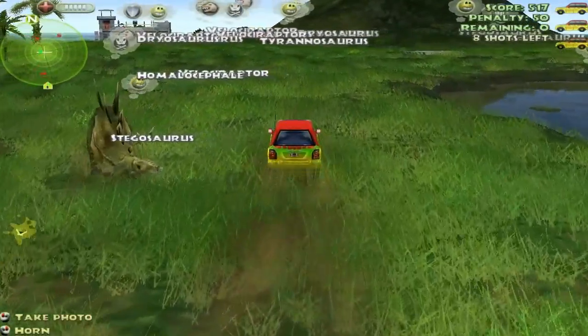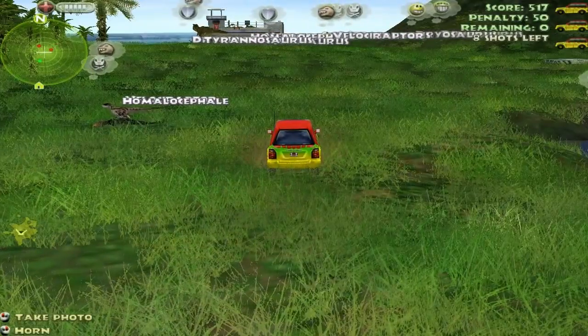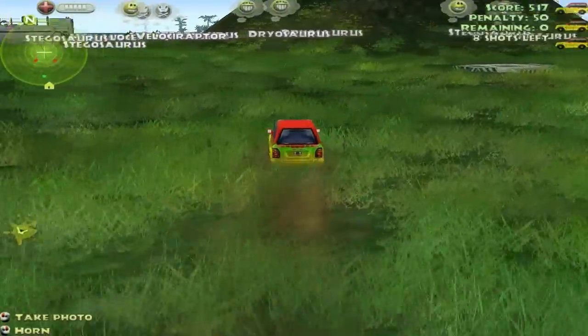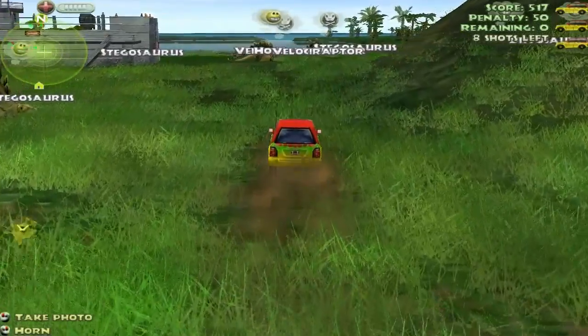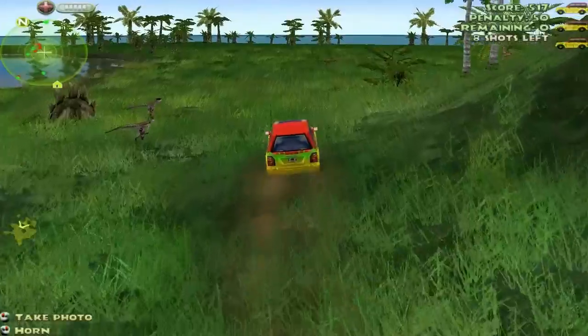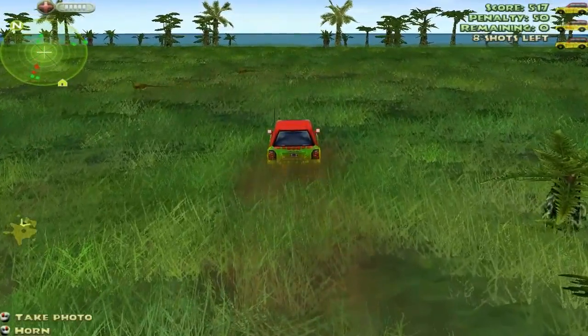Ooh, the raptors! Look at the raptors! Ooh. Okay, dryosaur. They're playing. Alright, I'm gonna go that way. Take a look at them. Ooh, raptors, get out of the way. Yeah, these guys are happy.